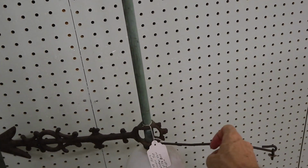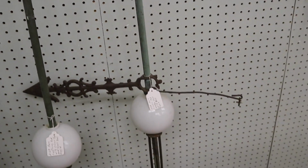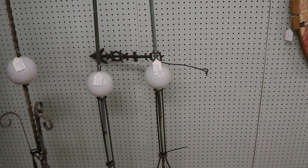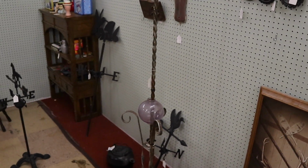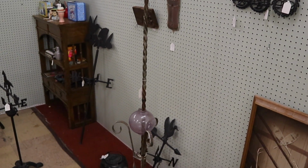Now, the most complete ones are going to have some sort of a spinner like this. Oftentimes they would show the direction. This one's missing part of its tail. These are all priced between $95 and $120. That seems to be the going rate at this point. But there's lots of different styles, and there are people who collect them just because it's interesting to see all the different styles that they made.